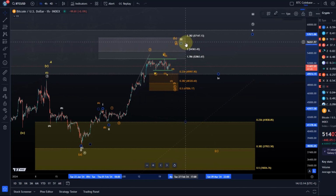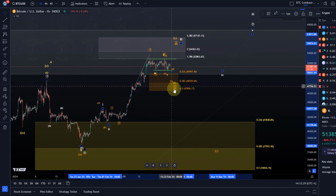But until then, I'm watching for one more high in either the B wave or the third wave in white. The white count is the preferred scenario, which means that after one more high, which could trigger the $54,300 level, maybe a little higher, another fourth wave should occur, and then another fifth wave that can take us maybe even into the 60K region. That will be exciting.